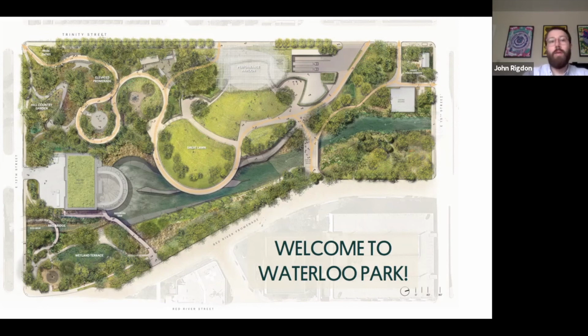I'd also like to point out at this time that this project is built on partnerships, and there may be partners joining us today, and thank you to those of you who are on this call. But the fundamental partnership to building Waterloo Park and the Greenway is with the City of Austin. In particular, we work very closely with the Parks and Recreation Department and the Watershed Protection Department, who are vital in advancing the construction of Waterloo Park.